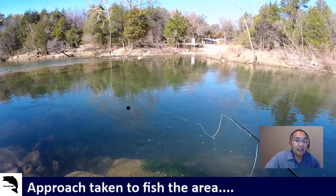Again, we just worked our way downriver. We took the drift, and we're just letting the fly drift down into this pocket here. Actually, this hole, a really deep hole down here, as well as back in here. And then there's these pockets again that we showed you earlier.